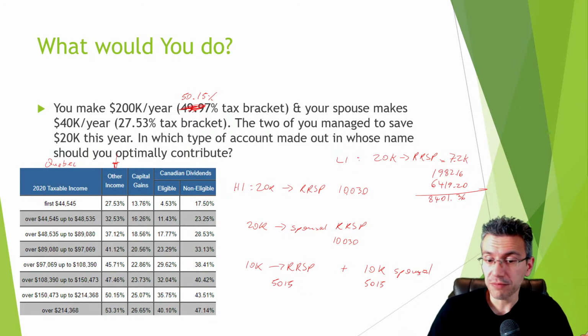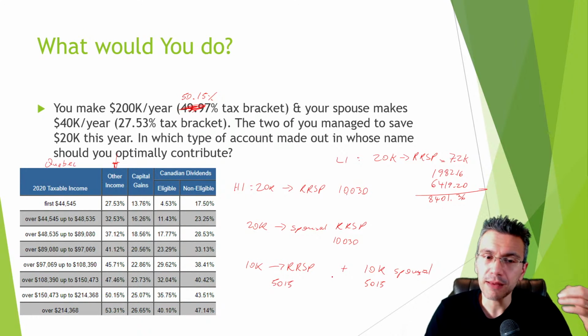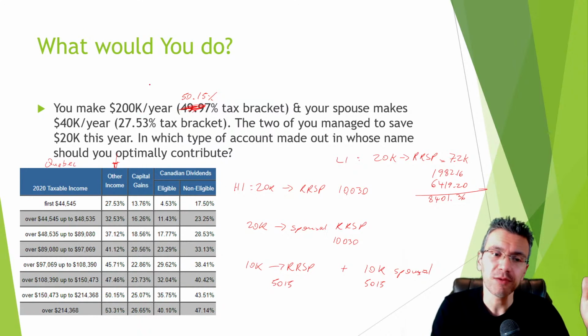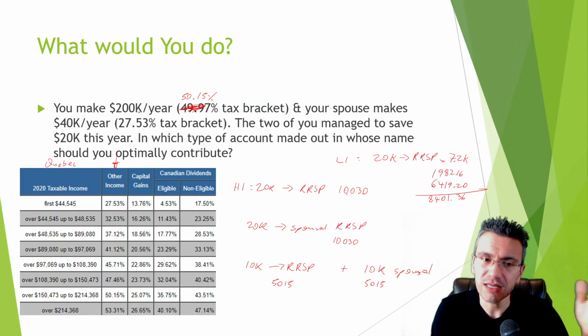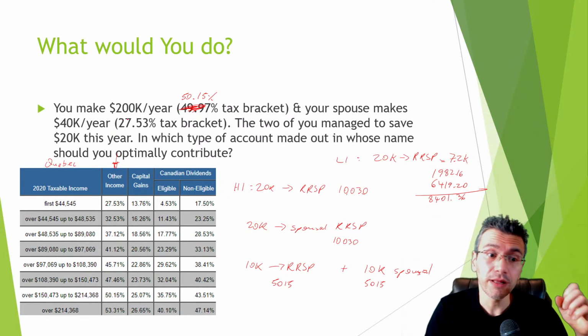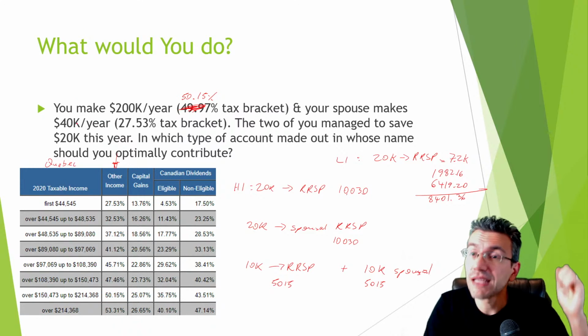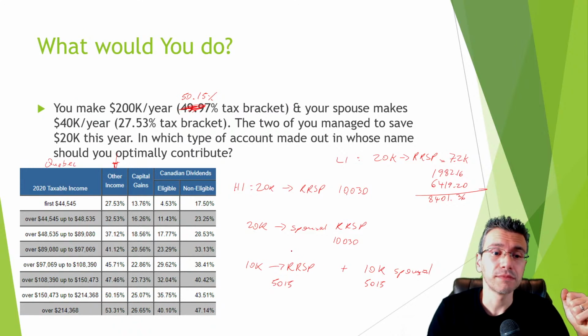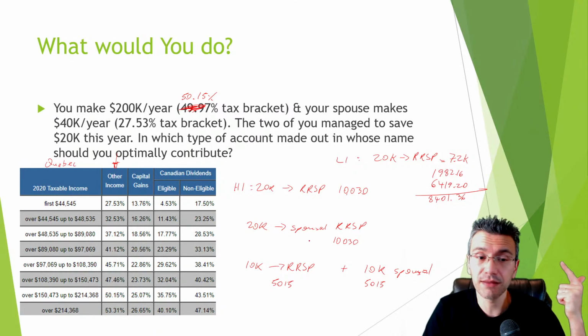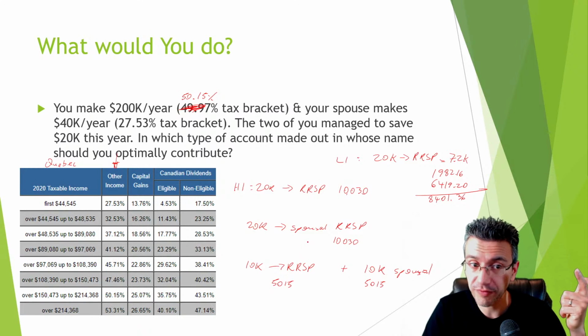Now, when would it make the most sense to split it evenly like this? Now assume that both of these individuals have just started working right now, right? So they just graduated, one maybe with an MBA or an MD or something that basically gives you access from the get-go to a very high income level, and the other person with a bachelor's in something else, right? So assume they've never worked before. So this is literally the very first year that they're both earning money and that they have RRSP contribution room available to them, right?